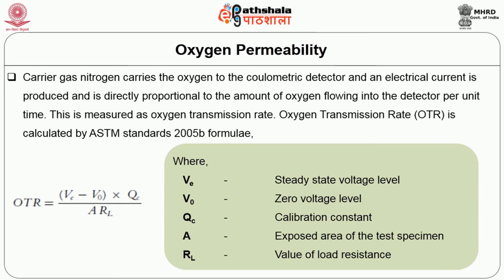Oxygen transmission rate, that is OTR, is calculated by the ASTM standard E96-05B formula as OTR is equal to (VE minus V0) into QC divided by A into RL, where VE represents the steady state voltage level, V0 represents the zero voltage level, QC represents the calibration constant, A is the exposed area of the test specimen, and RL represents the value of the load resistance.